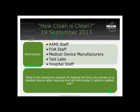In September 2013, we had a roundtable discussion on how clean is clean. The participants of this discussion were AAMI staff, FDA staff, medical device manufacturers, some test labs, and some hospital staff. What we were trying to do is really determine the maximum amount of residual soil that can be left on a medical device and still render it safe for patient use. This issue was identified as one of the 7 clarion themes to come out of the AAMI FDA summits that occurred in 2011 and 2012.